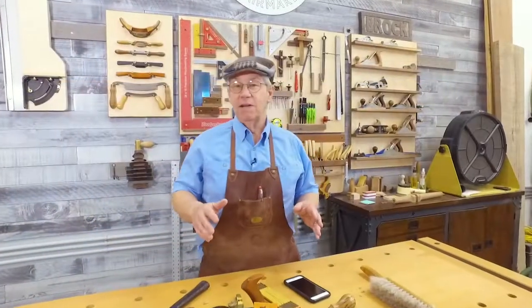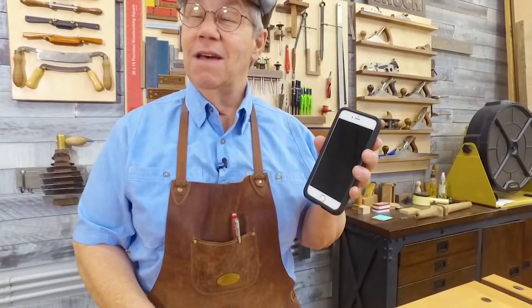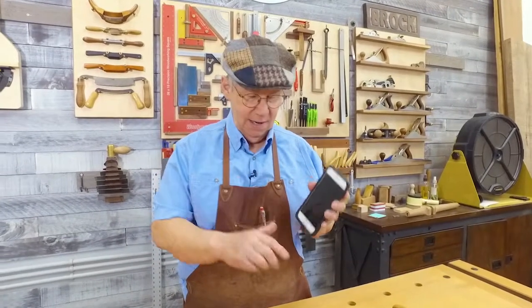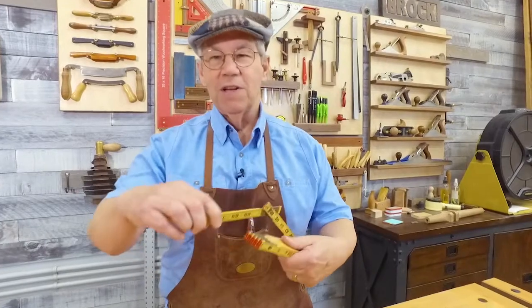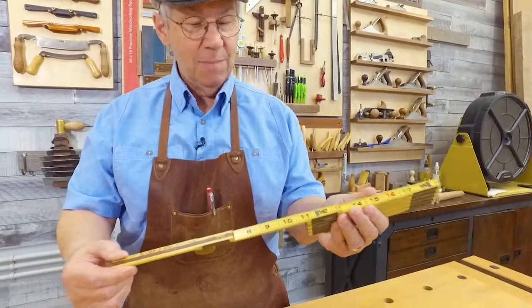My grandfather built spiral staircases in the early 1900s. He was a wonderful craftsman, and he had great tools, but he did not have one of these. He did not have an app. He did not have Bluetooth. What he did have were great tools that did a wonderful job, like a pocket knife, and like one of these folding rules for inside measurements. He always had this in his back pocket.